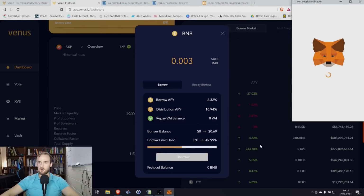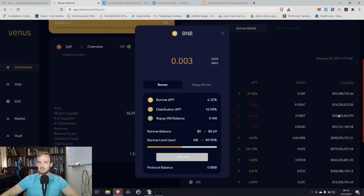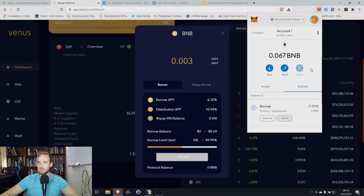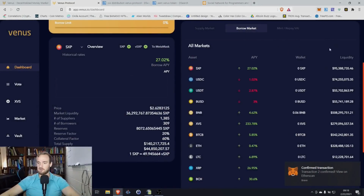We're going to click borrow, and this is the thing that the Binance Smart Chain is so awesome about, because these transactions occur in a fraction of the time that an Ethereum transaction would, and the fee is considerably less as well. Normally I would speed up the video, kind of double time through this, but there's really no need when these transactions confirm so fast.